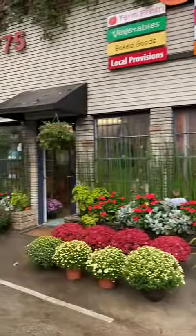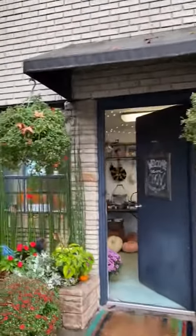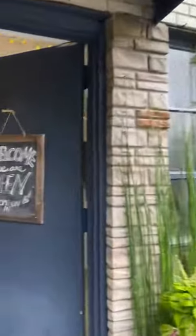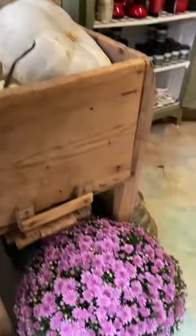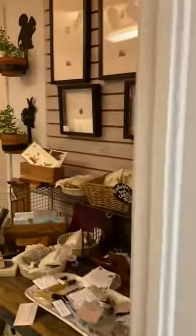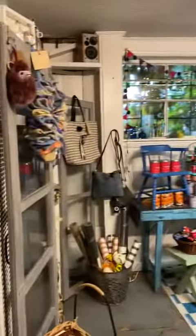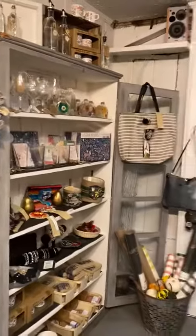Be our camera ready. Just wanted to show what the shop looks like when we clean everything. Welcome. All this in here. Get a remodel and this will all change. Look how cute everything is. Looks so good.